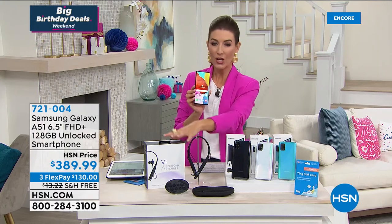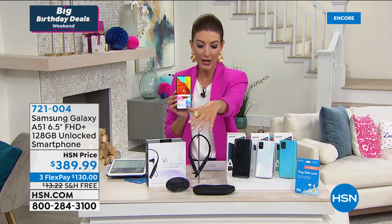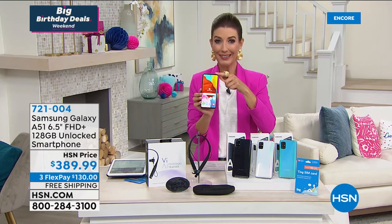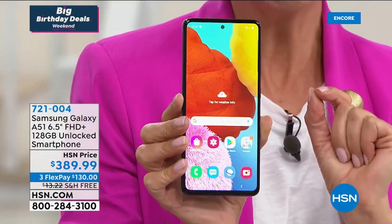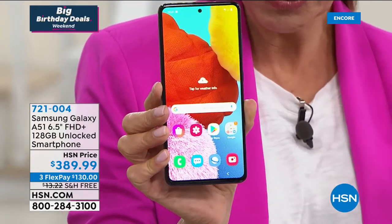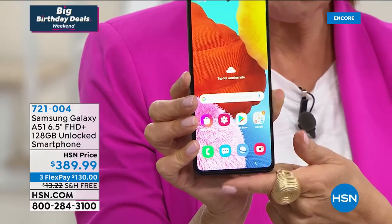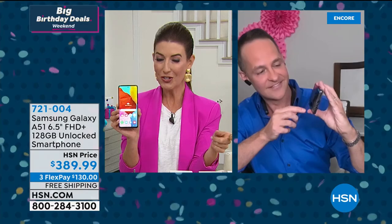No one else includes all the amazing Harman Kardon earphones. You've got the amazing fitness tracker. You've got all the accessories. You've got the SIM card. Remember, your phone is unlocked. It's not really a phone. It's actually a computer. I mean, that is how incredibly gorgeous the phone is. Not to mention, yes, the octa-core processor, 128 gig memory, 4 gigs of RAM, 6.5 inch screen, Android operating system. It's a beauty. All right, blue just sold out, Aaron.